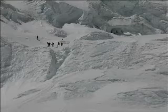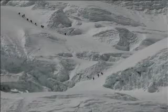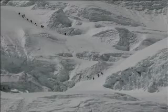In the background, you can hear the whistling of the yaks from Advanced Base Camp. It really is quite a dramatic landscape, isn't it?